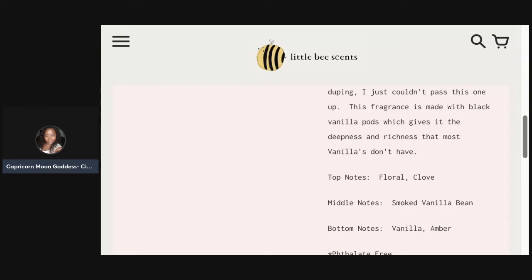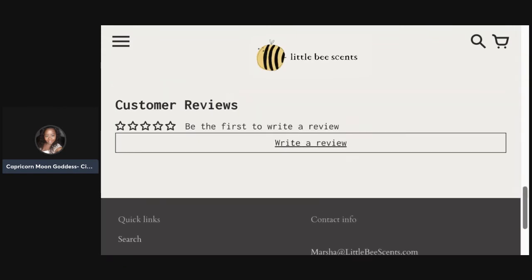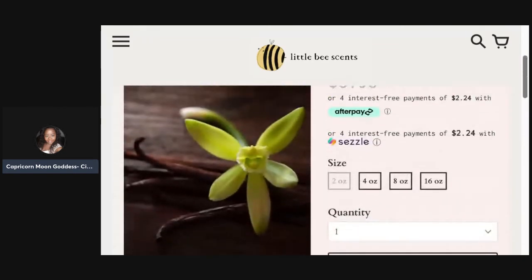But yeah, I definitely smell smoked vanilla bean, vanilla extract, and floral. So the top notes are floral and clove. Middle notes are smoked vanilla beans. Bottom notes are vanilla and amber. And this is a new scent. They don't have reviews on it because it's a new scent.